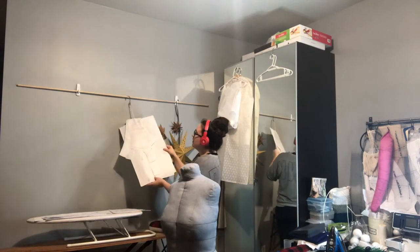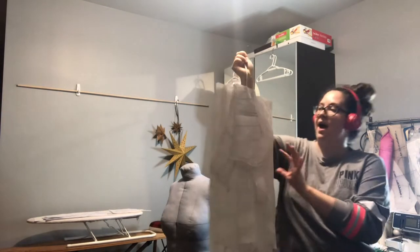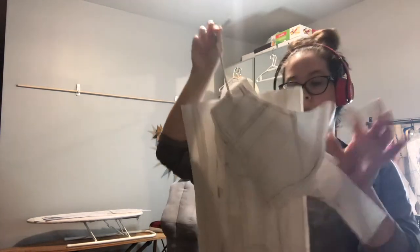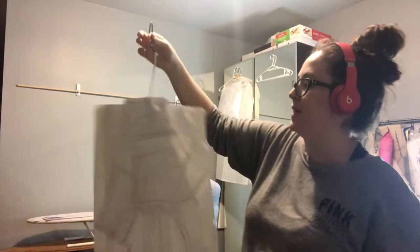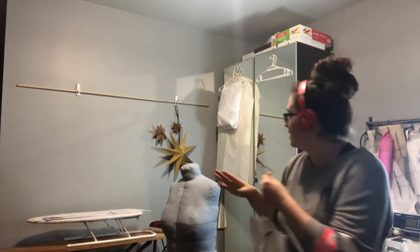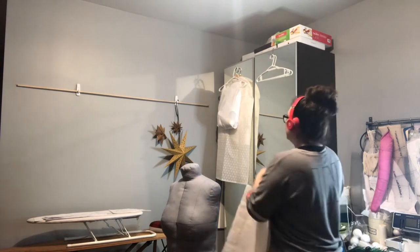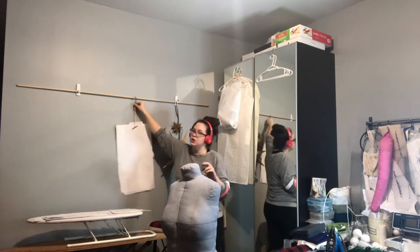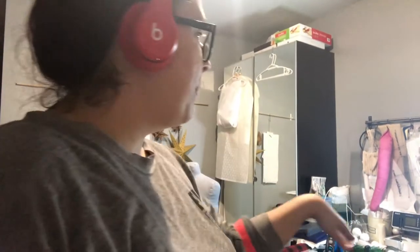I already started the pattern. This is the base pattern. So I have the top part and the straight skirt here that are ready to be cut in fabric and stitched and fitted to this bodice right now. So I'm super excited to start that with you. So what I'm gonna do right now is clean up my cutting table and then we can cut this pattern together.